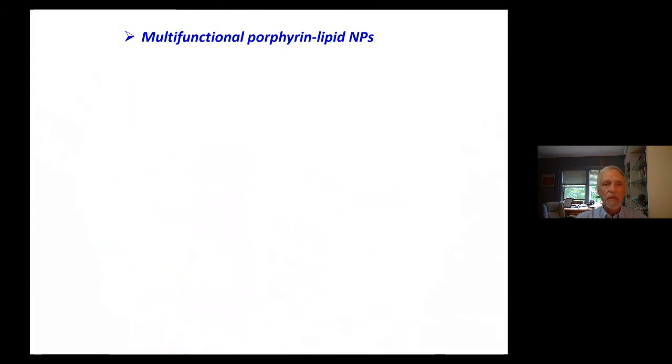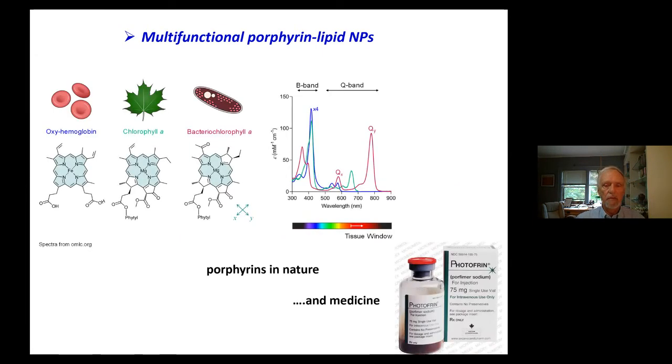The second example I want to give you is multifunctional porphyrin lipid nanoparticles, and partly I wanted to do this to tell you a little story. So many of you will have heard of porphyrins. Porphyrins are a particular class of molecule, this large so-called tetrapyrrole ring structure.